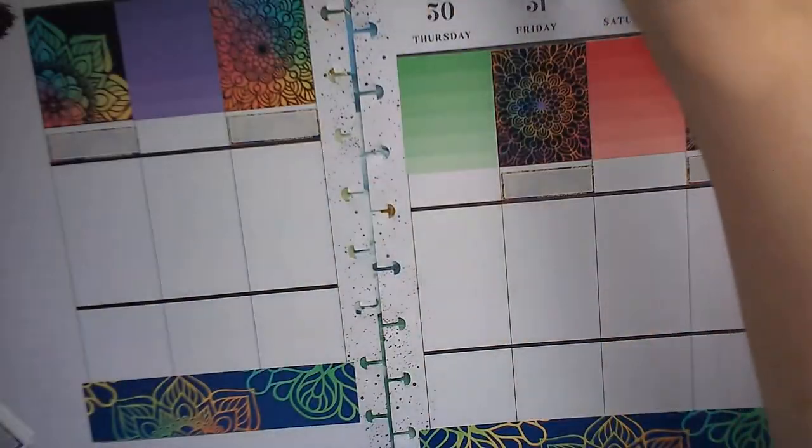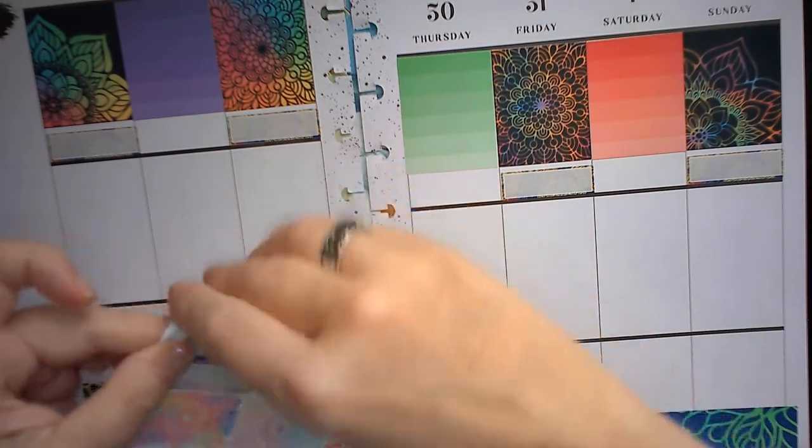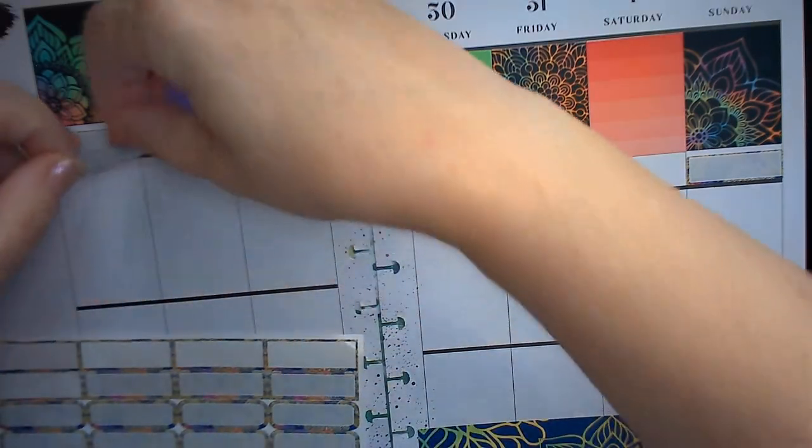So we'll do this all the way across. I'll flip these upside down. I don't know why.